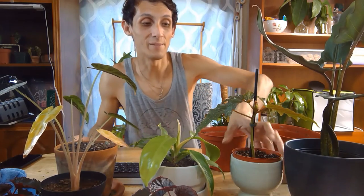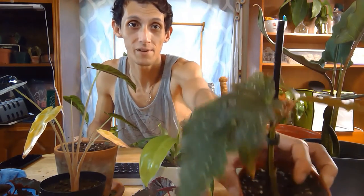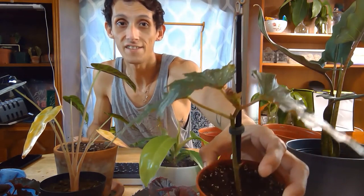Also, here's a little update on my Begonia Griffin. It has a new leaf that it put out, and it has a new one growing.